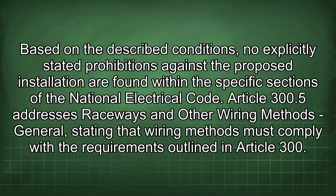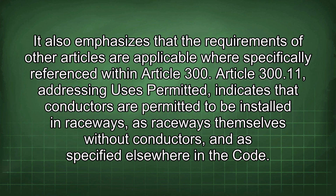Based on the described conditions, no explicitly stated prohibitions against the proposed installation are found within the specific sections of the National Electrical Code. Article 300.5 addresses raceways and other wiring methods in general, stating that wiring methods must comply with the requirements outlined in Article 300. It also emphasizes that the requirements of other articles are applicable where specifically referenced within Article 300.